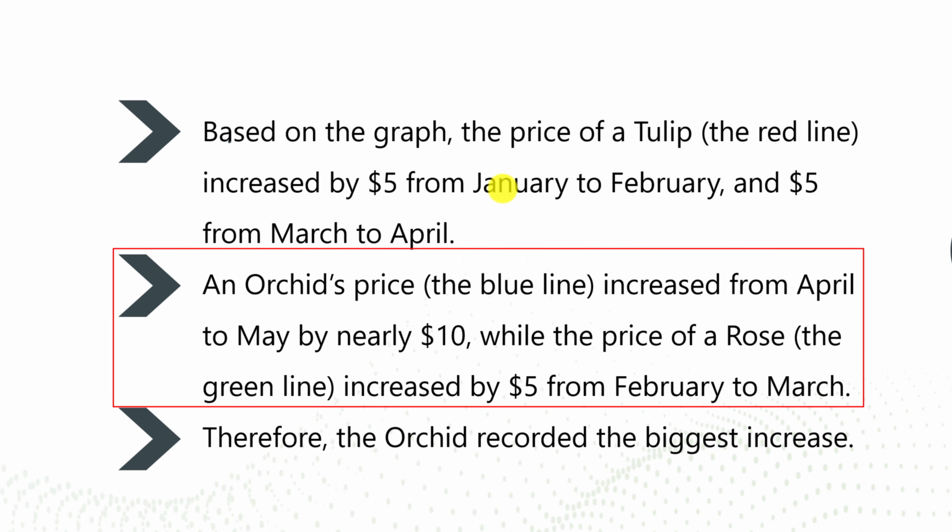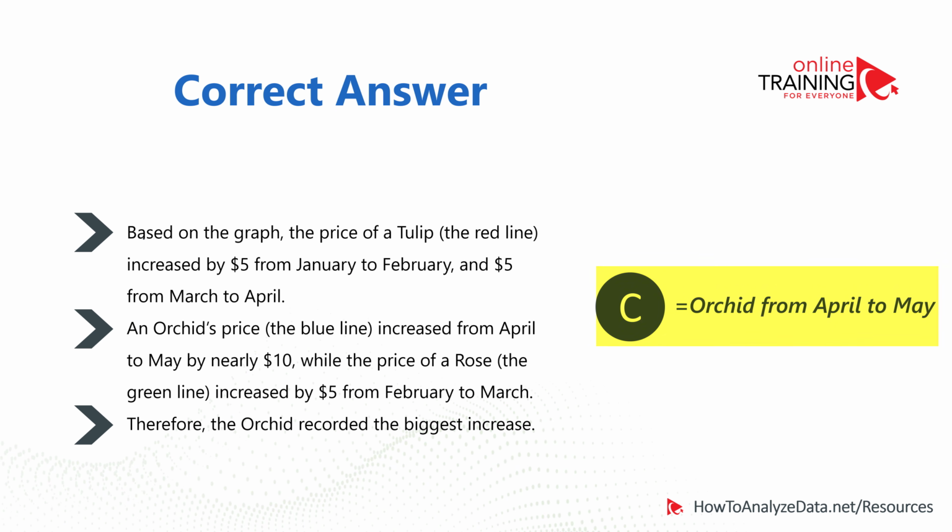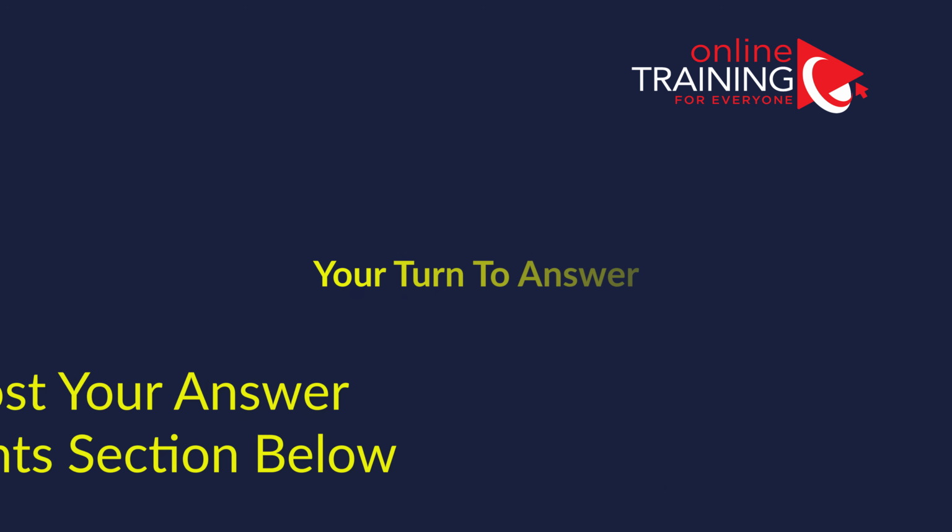But orchid's price, represented by the blue line, increased from April to May by nearly $10, which represents the largest price increase. I'm pretty sure you nailed this question. This was rather easy, but you see a lot of these types of questions on assessment tests. And now it's your turn.